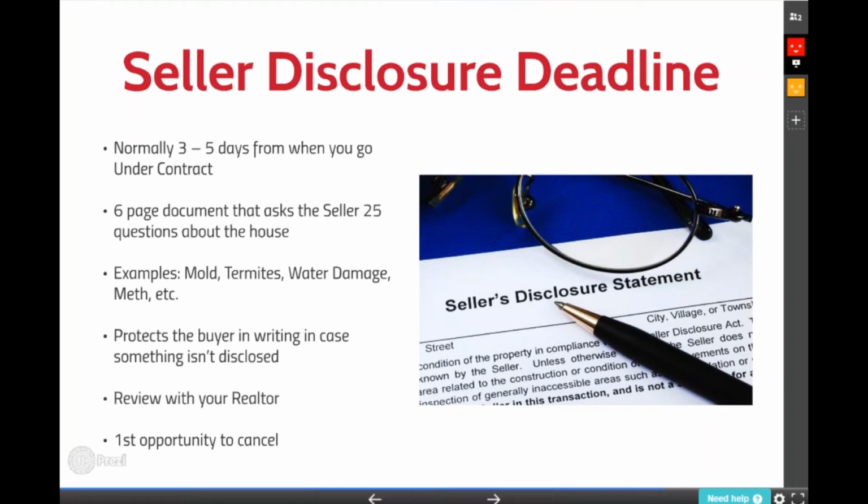This protects the buyer in writing in the event that something isn't disclosed. So it's a fantastic document that you're going to want to review with your realtor and perhaps moving forward with your inspector. Additional things that are going to be provided during this seller disclosure deadline would include CC&Rs. If you're purchasing maybe a condo or a townhome or in a community like Daybreak that is a planned urban development, as well as the financials for that area. This is all information that you're going to want to review. If anything comes up during this initial deadline and you're uncomfortable with it, you do have the right to cancel the transaction. You get your earnest money back, and you can move on and look for a different home.